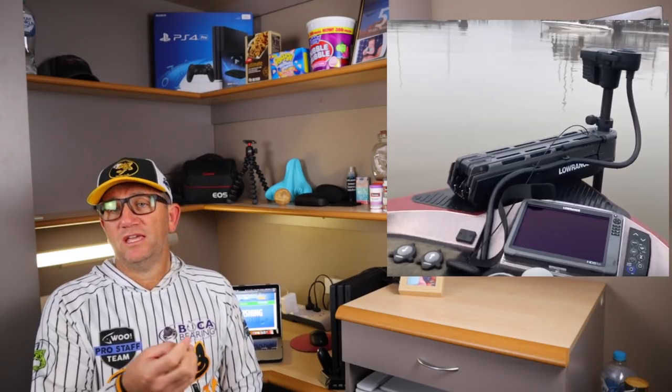If they can market the trolling motor to sell with their sounders when guys are going in to buy them, it's going to be a huge thing for them. Now that they've got the Live as well, I think that's something we need to talk about. Garmin's got the LiveScope, but they don't have the trolling motor. We'll talk more about that because we've got an idea of what Garmin could possibly do to keep them in the hunt.